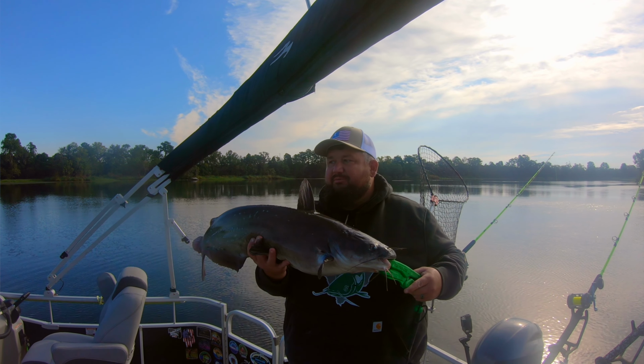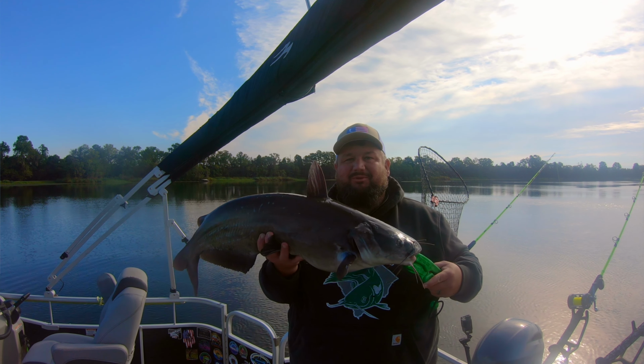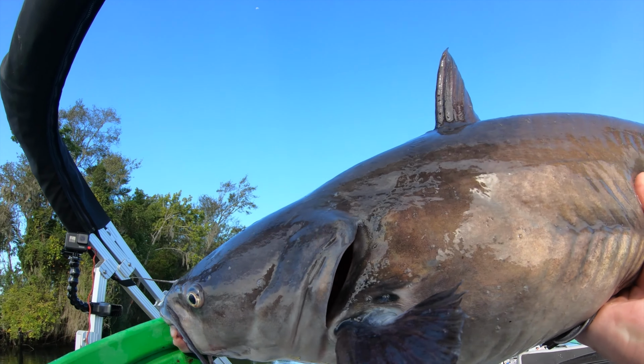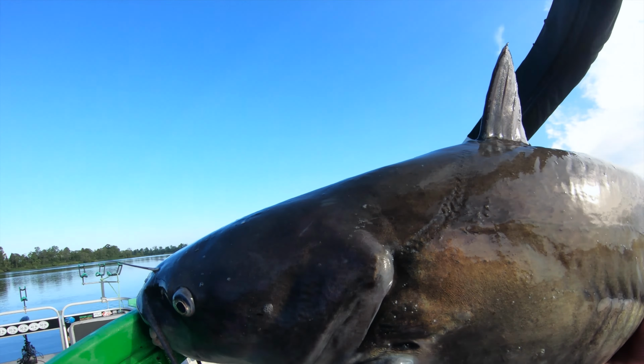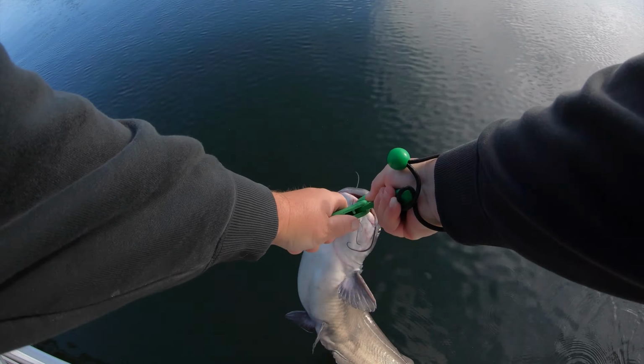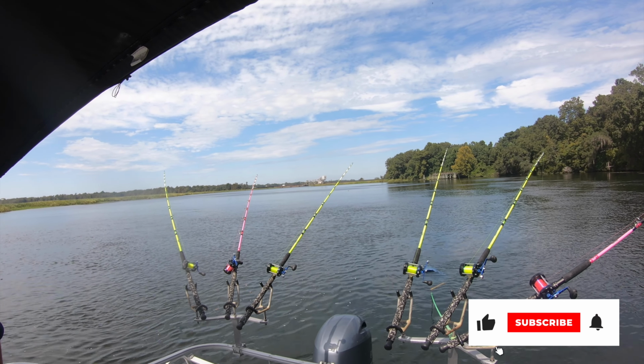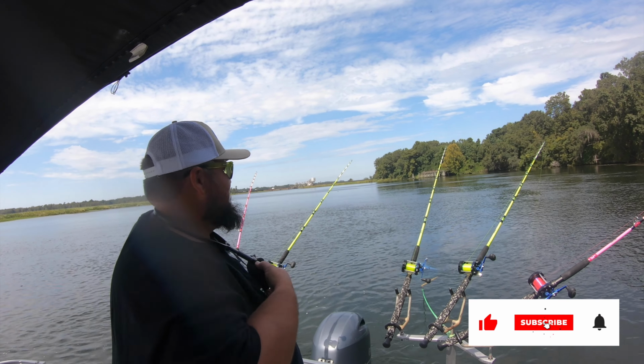Alright, here's another one of those blues. Another good looking fish, dark blue. Oh, let's get him back in the water. Had him out long enough. Whew, he was ready to go. What?